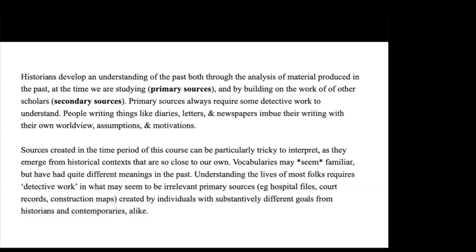Historians develop an understanding of the past through both the analysis of material produced in the past at the time we're studying, primary sources, and by building on the work of other scholars, secondary sources. Primary sources always require some detective work to understand. People writing things like diaries, letters, and newspapers imbue their writing with their own worldview, their own assumptions, and their own motivations. Sources created in the time period of this course can be particularly tricky to interpret as they emerge from historical contexts that are so close to our own.